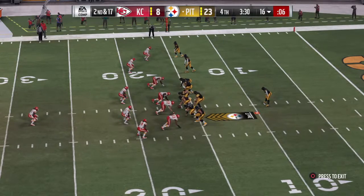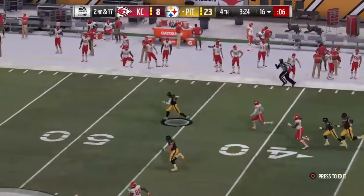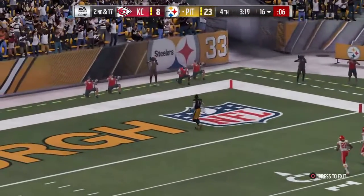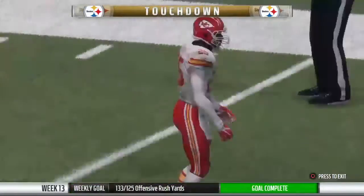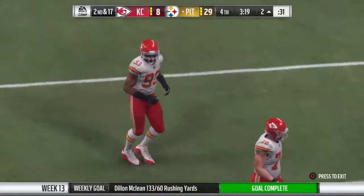Here we go now. Now a handoff looking right. Oh, he faked it with a juke. Now he's got some room. He's at the 50, the 30, the 20, and into the end zone. Touchdown, Pittsburgh. Zach Zenner, 84 yards. And the Steelers find a way to stretch their lead.